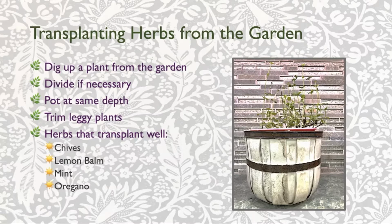So some herbs that transplant well from your garden: chives. I have some of those that I've transplanted, I'll show you in a minute. Lemon balm will transplant well. Mint, as shown here, and oregano. I've also brought in some of my oregano for the winter. So that's the first way that you can bring herbs indoors.